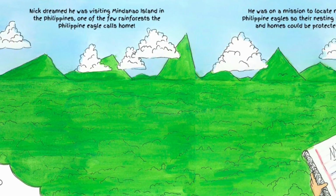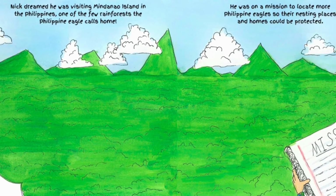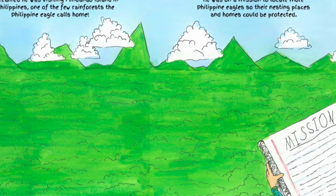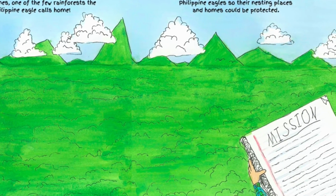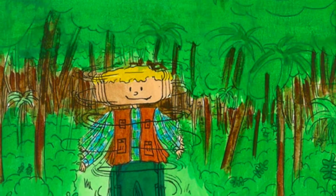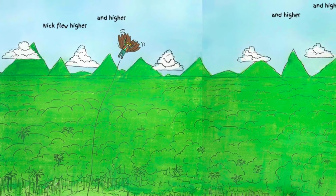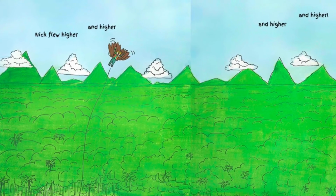Nick dreamed he was visiting Mindanao Island in the Philippines, one of the few rainforests the Philippine eagle calls home. He was on a mission to locate more Philippine eagles so their nesting places and homes could be protected. So, he spun around and around and jumped into the air. Nick flew higher and higher and higher and higher.